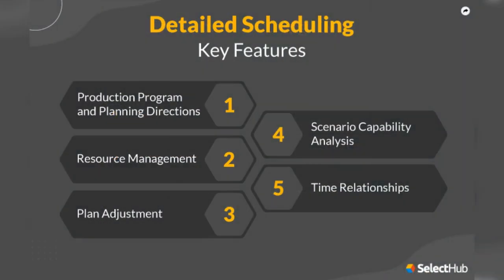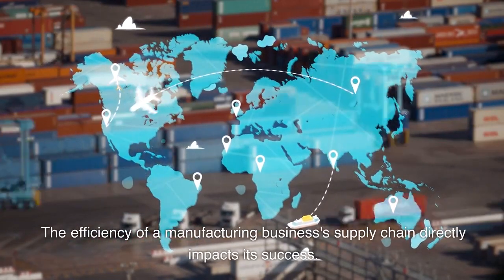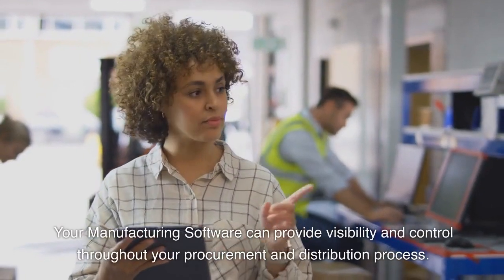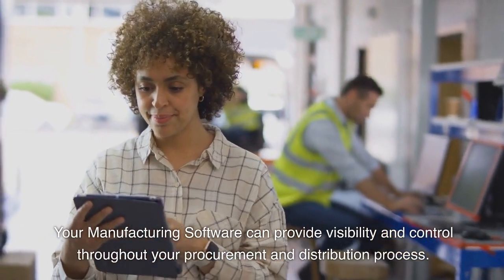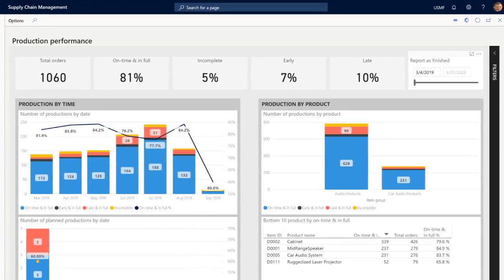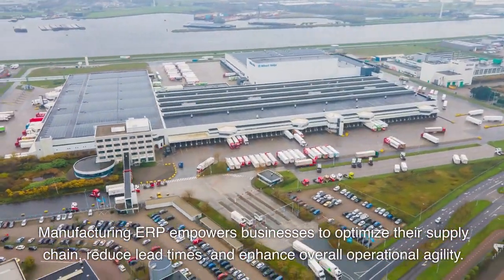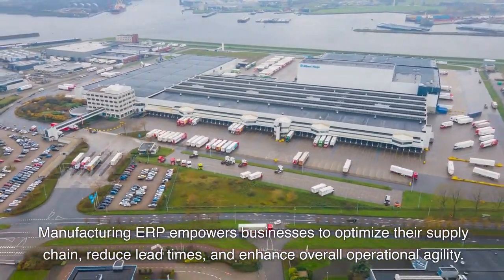An ERP for manufacturing system allows your business to create optimized production schedules based on real-time data, such as sales forecasts, production capacities, and resource availability. The efficiency of a manufacturing business's supply chain directly impacts its success. Your manufacturing software can provide visibility and control throughout your procurement and distribution process, with features like vendor management, order tracking, and demand planning. Manufacturing ERP empowers businesses to optimize their supply chain, reduce lead times, and enhance overall operational agility.